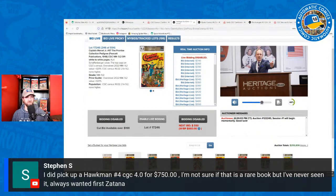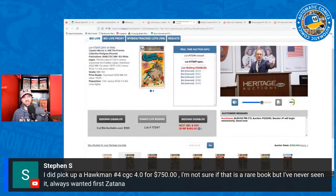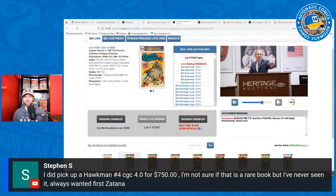I did pick up a Hawkman 440 for $750. Not sure if that is a rare book, but I've never seen it. I wouldn't say it's a rare book, but it's a popular book. Zatanna is, and I never know how exactly to pronounce it, is it Zatanna or Zatanna? But she is a very popular character. It's unfortunate that I think they said they're probably canceling the show that they were going to do for her on HBO Max. But I like that book. That one is really hard to get outside of like a 2.5 or a 3. If you can find an 8.0, that book is really, really expensive as you get to higher grades.